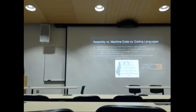So first off, we come into what's assembly, what's machine code, what's a coding language, how do they all relate. So machine code, it's what the processor runs. You know how people say computers are all just ones and zeros? That's what machine code is. The processor is interpreting those ones and zeros and executing electronic statements and giving you back more ones and zeros.